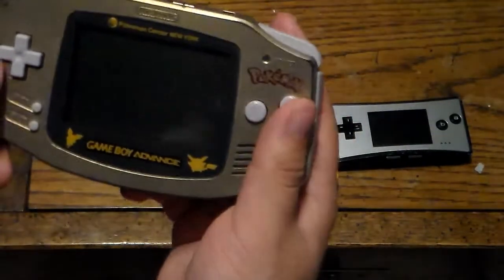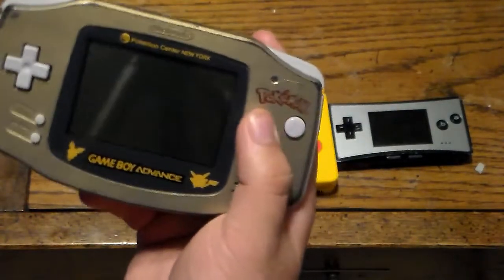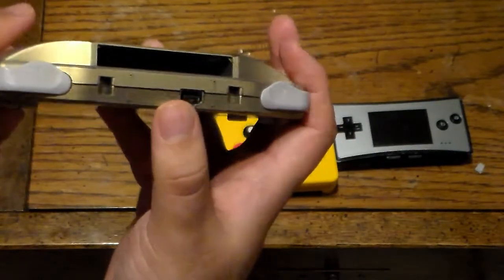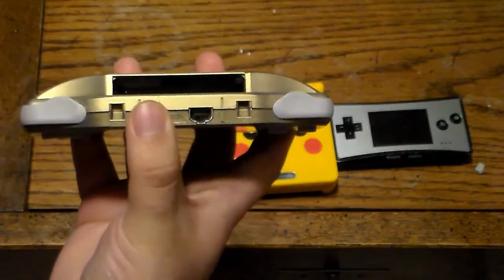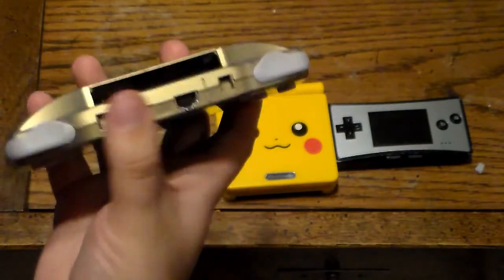You got a non-backlit screen. You got your directional pad, your A and B, your start and select right there, the rubber, your shoulder buttons, your external connector, which is used for the link cable, but there's also a wireless adapter that you can slot in here. You could also use the Gamecube link adapter, which holds into these notches right there.